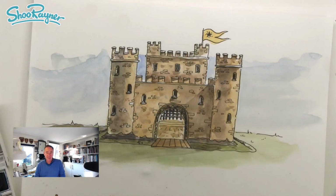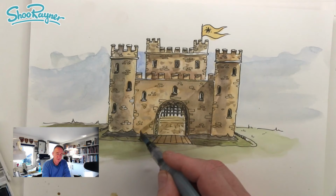I'm just using pretty random colours. Now I'm looking at it from a distance, I can see that it should also probably be carrying on down there as well, shouldn't it? Something like that.